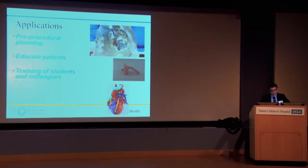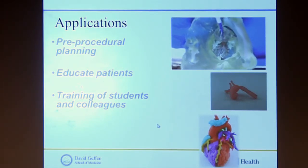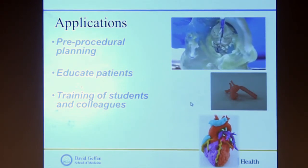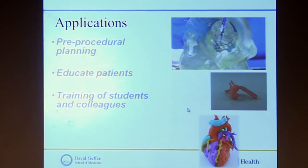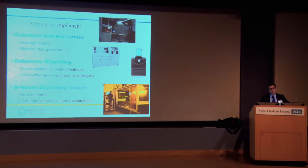What are the applications? Pre-procedural planning, education, training. This is an example of a patient getting a stent in his RVOT here, which has calcification. I think Morris was putting this in the office. It's a good way to determine how things are going to sit and what they're going to look like. How do you implement something like this? Well, you've got a couple of options. You can outsource turnkey services, and that really minimizes your startup investment. You can outsource 3D printing, or what you can do is do everything in-house.